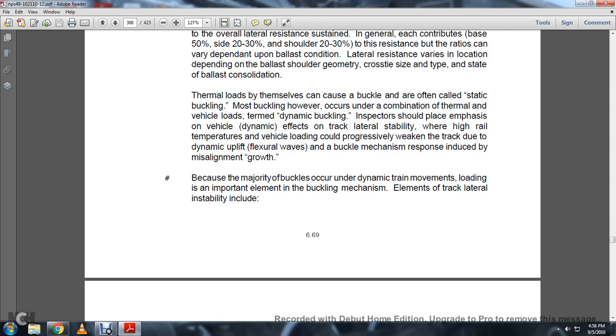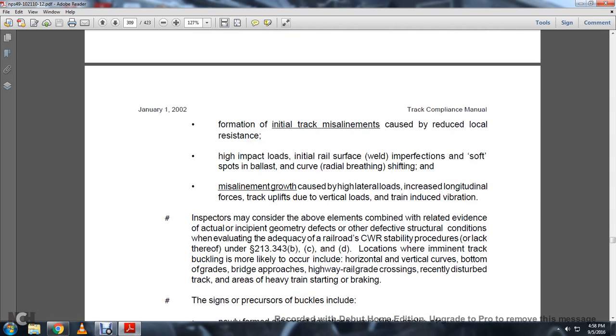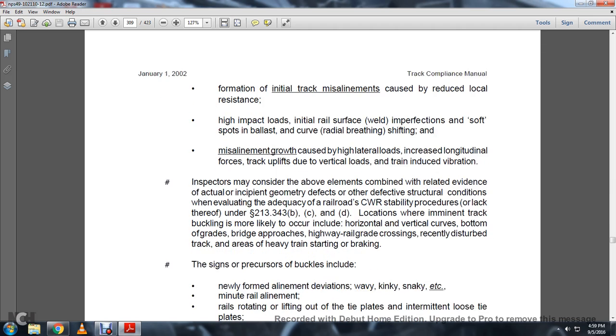Elements of track that are unstable include the formation of initial track misalignment caused by reduced local resistance, high-impact initial rail surface or weld imperfections, soft-spot ballast, curves, and rail breathing or shifting. Misalignment growth is caused by high lateral loads, increased longitudinal force, and track uplift due to vertical loads and train-induced vibration.